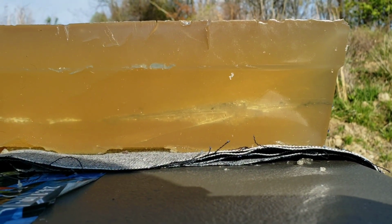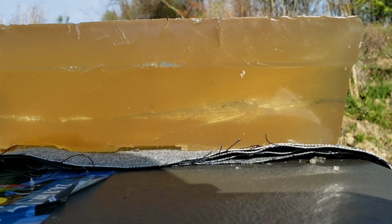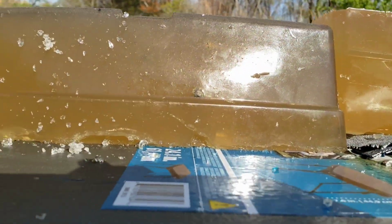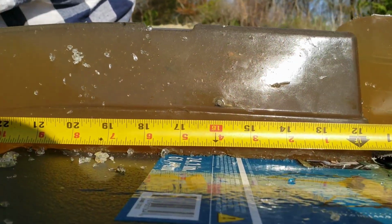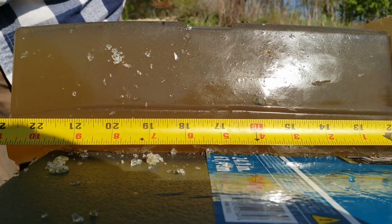So pretty nice little cavity, the best cavity we had so far. And then there's the base. About 16 inches.